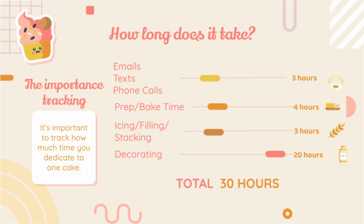Decorating, which was the most costly of all the things, took us about 20 hours. That is rolling the fondant, covering the cake, making each one of those little figures. It's very time consuming when you're making a very detailed cake. So take that into consideration when you are pricing out your decorated cakes.